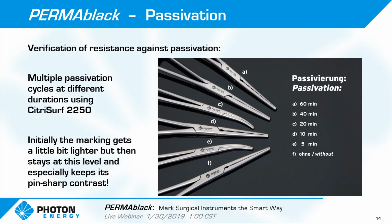Now, to be honest, if you look very closely, there may be some very small degradation at the beginning, but there is no significant deterioration afterwards. So you can passivate for 1 hour or more, and the markings will be still deep black and have excellent sharp contours. For most customers, this has actually been the primary motivation for buying our systems.